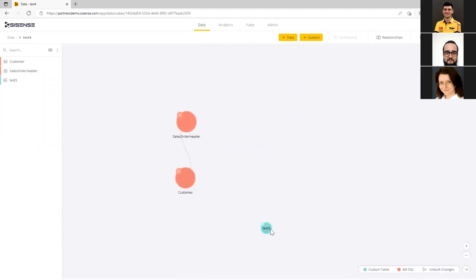it will be created as an additional table with all of the fields from those two, and we can do the exact same operation if we import some flat files, if we connect to other databases. So this is quite flexible.